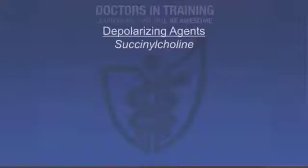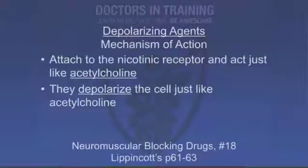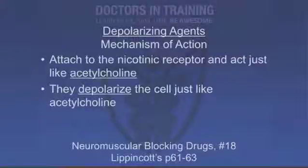So let's talk about the depolarizing agents, and we really just have one medication to talk about, succinylcholine. So the depolarizing neuromuscular blocking drugs attach to the nicotinic receptor and act like acetylcholine. So the other ones were similar in structure to acetylcholine, but they didn't act the same way as acetylcholine. Remember, it prevented the depolarization. So these medications, they do depolarize the cell. So they're just like acetylcholine.